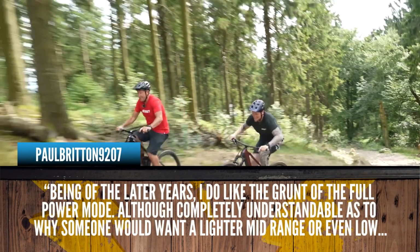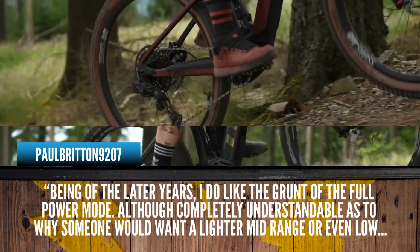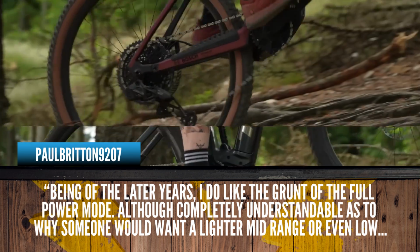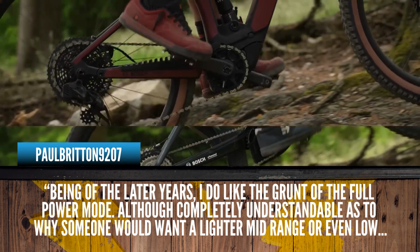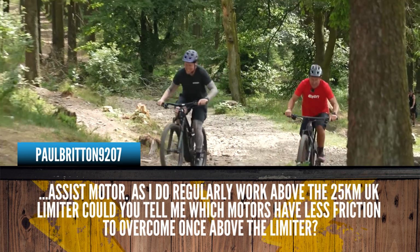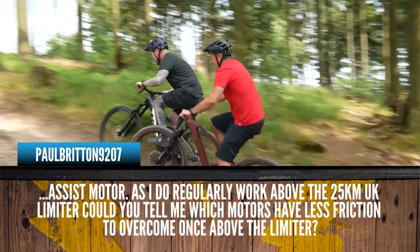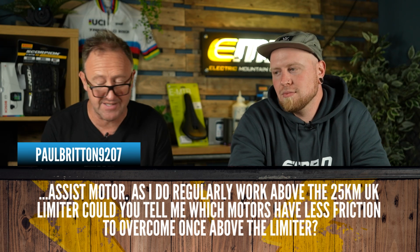And next up from Paul Britton. Being of the latter years, I'm with you, Paul. I do like the grunt of a full power mode. Don't we all? Although completely understandable as to why someone would want a light to mid-range or even low SX motor, as I do regularly work above the 25 kilometer UK limiter. Could you tell me which motors have less friction to overcome once above the limiter? Yes, we can answer that question.